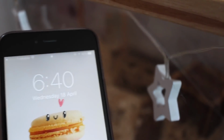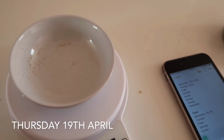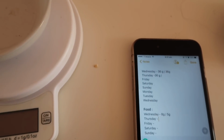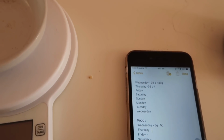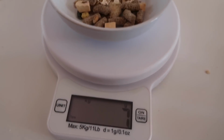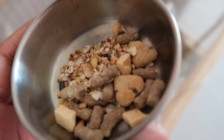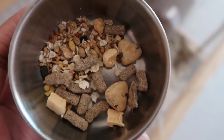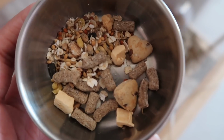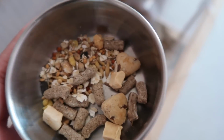The time that I've given her the medicine is 6:40, so I have to give her the medicine at the same time again tomorrow. So good morning you guys, it's now the next day. I'm just keeping track of Cashmere's weight and what she's eating. This is the food I'm giving her today. So that's 7 grams. And then I'll weigh the food again in the evening. She has the same food in there as yesterday, the JR Farm and some of the pellets, but I've given her some pieces of freeze-dried chicken and some oats and some sunflower seeds.